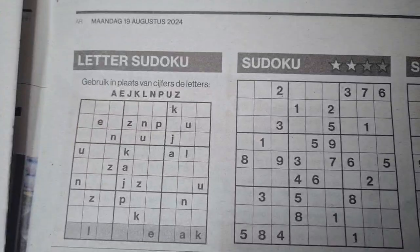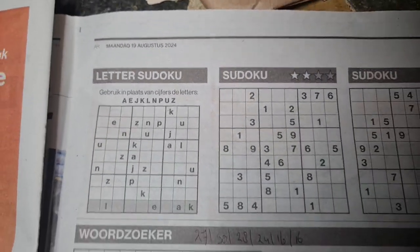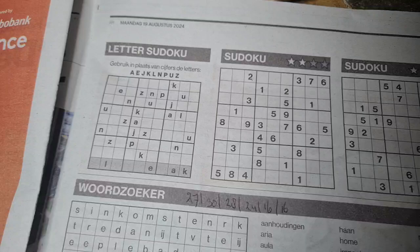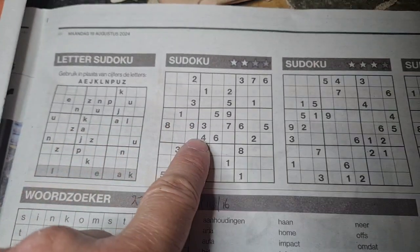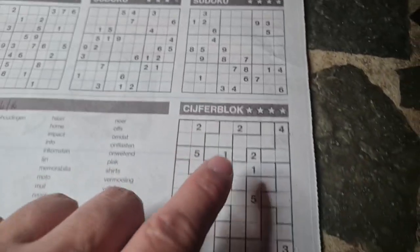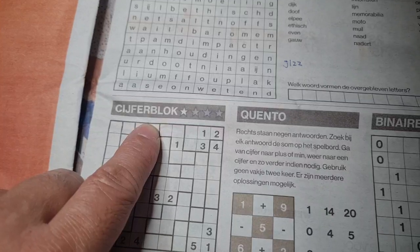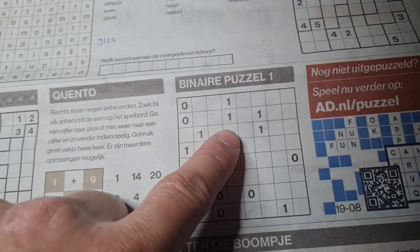Yes, it's Monday, August the 19th, 2024. We have here seven extra puzzles. Those puzzles are the letter Sudoku, 2 stars, 3 stars, and 4 stars Sudoku, two jigsaw Sudokus, one with 4 stars, one with 1 star. In Dutch, they call it cipher block. In Japanese, suguru. And the last puzzle is the binary puzzle.